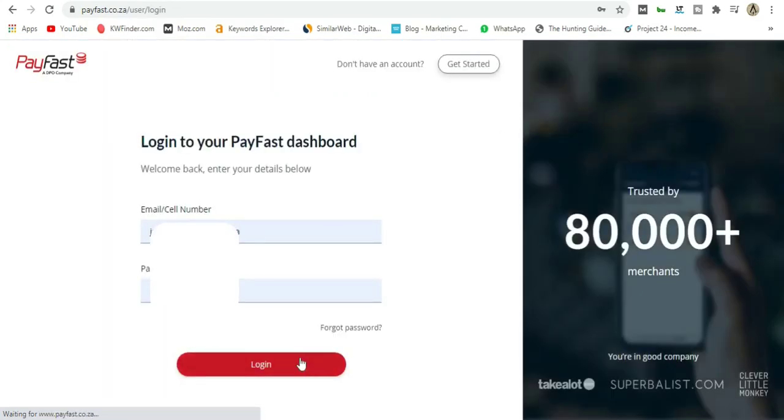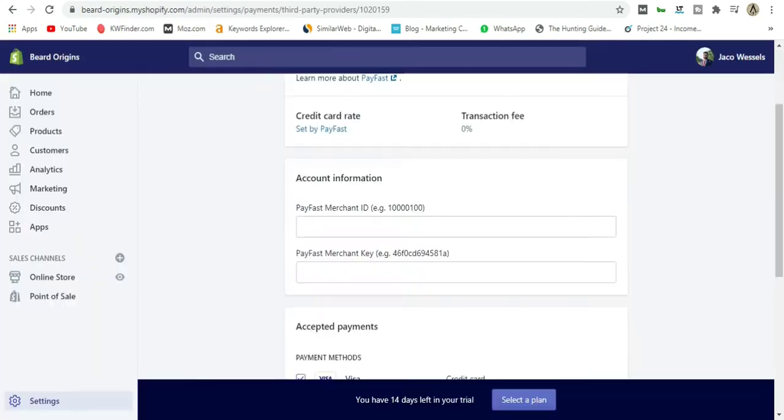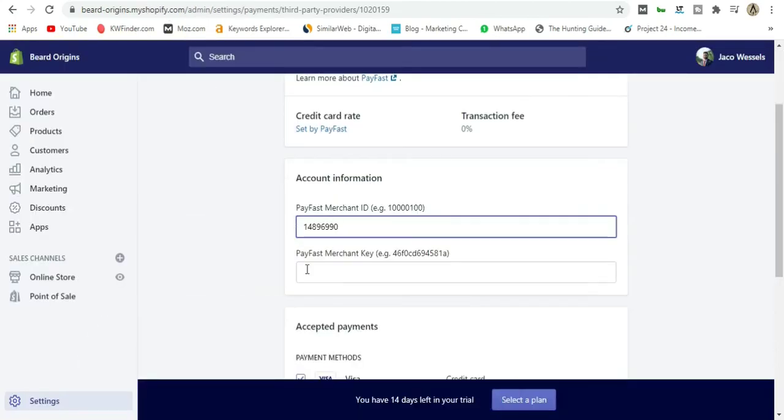Once you manage to log in and create an account, you will be able to get to a dashboard like this one right here. So this is actually a dashboard, a transaction, one of my accounts, one of my dashboards in PayFast. And if you go back to Shopify, you will see they want a merchant ID, and it is this merchant ID right here. So you can just go ahead and copy that, paste, and go back here, and I want a merchant key. It's this one here, copy, and go ahead and paste.